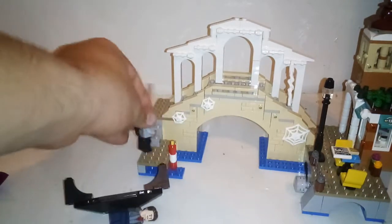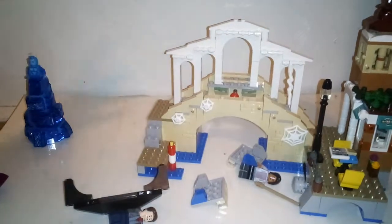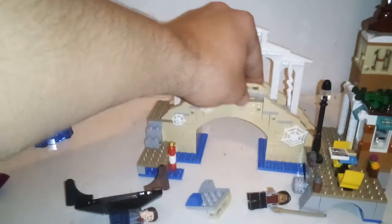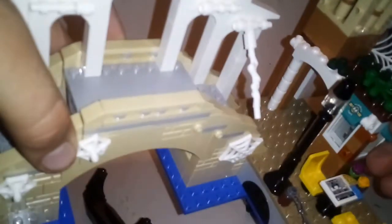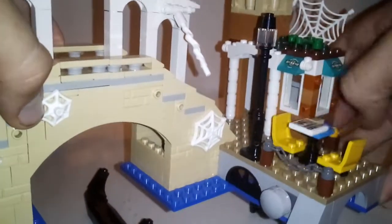Float, hop, walk, blow up, teacher, fall down in the water. But Spider-Man jumps and saves you at the last second, like he always does. What else? Walkway through there with a lamp post and a chain for you to grab on in case you go over. Water, that's it as far as the bridge goes.